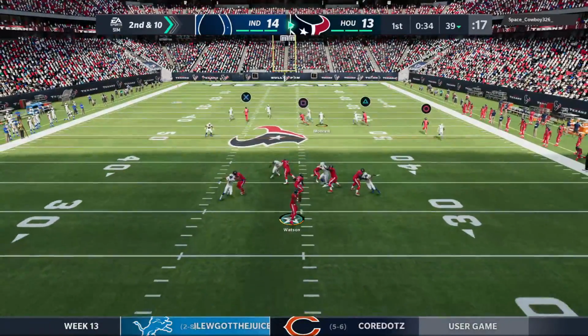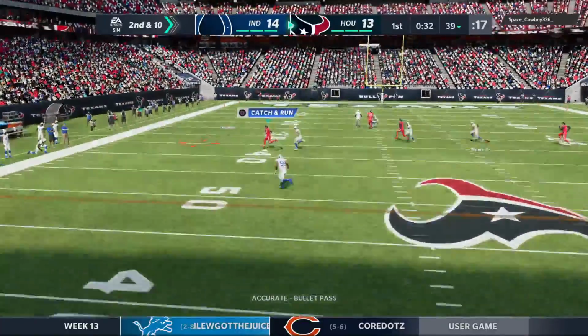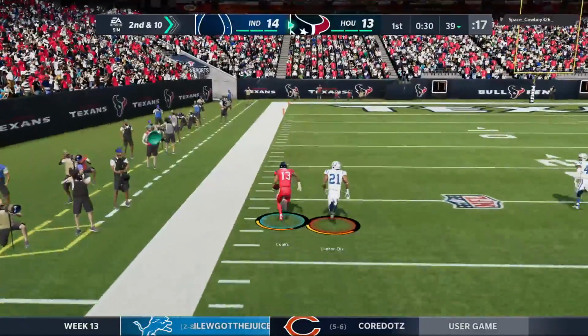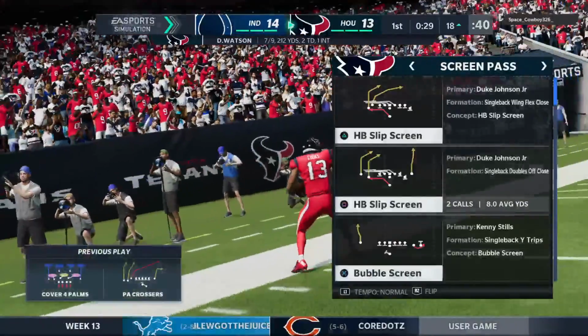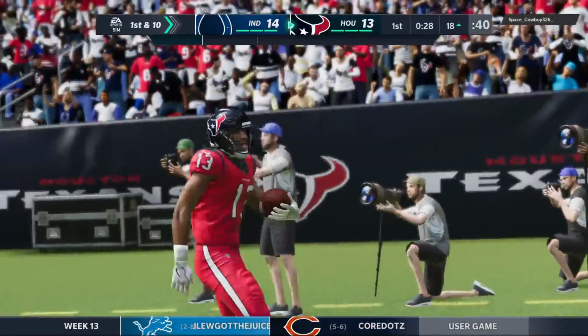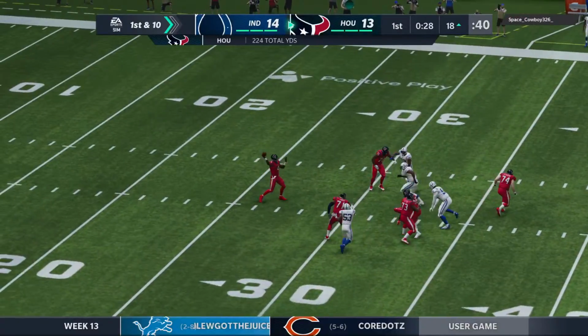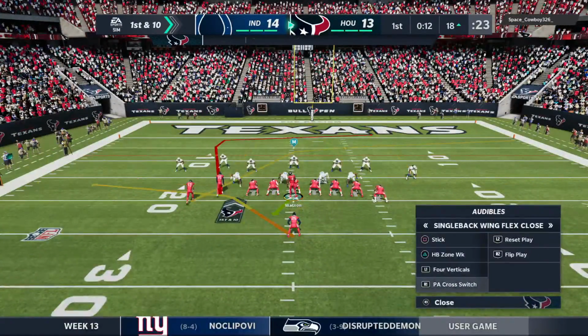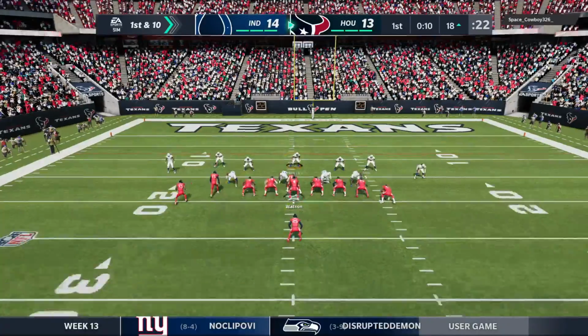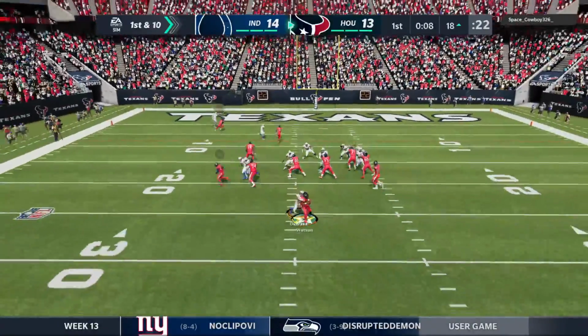Here's Watson now on 2nd down. And that's complete to Cooks. And he'll be taken down, but first he gets deep into Indianapolis territory. A huge play there for Houston. 43 yards. So from inside the 20, here's 1st and 10 at the 18.